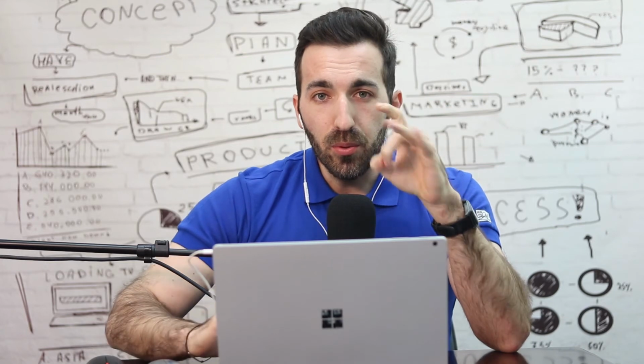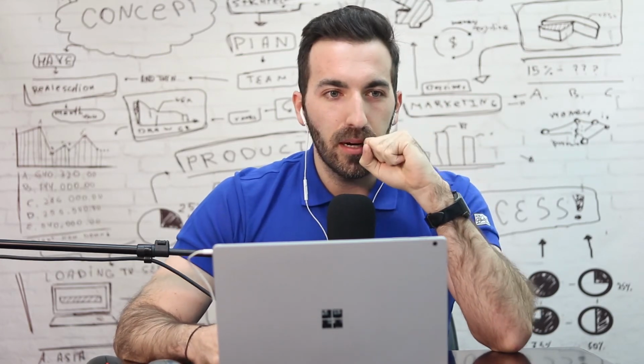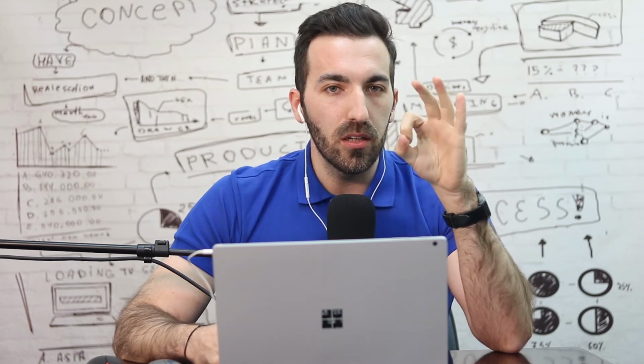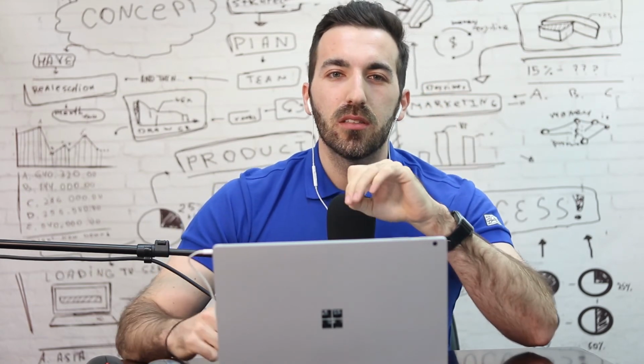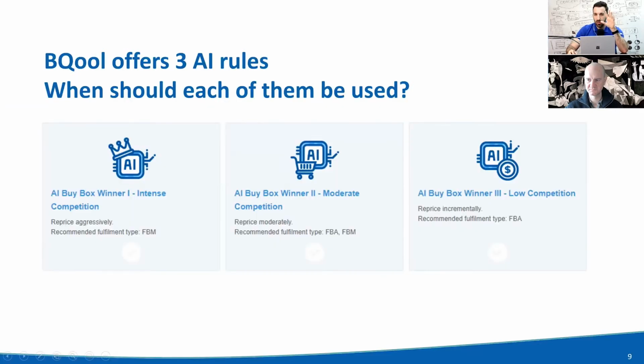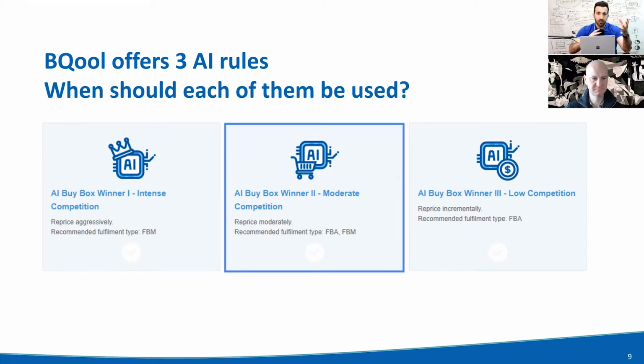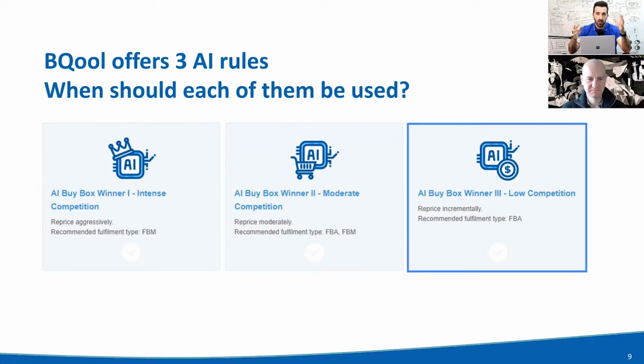For the viewers who might be interested in using this AI, they might want to know a little bit more about how it works. So I can take 2 minutes and go into the 3 different rules. Let's please proceed. All right, perfect. These are the 3 different rules that we have: the intense competition, moderate competition, and low competition. I will go through this.